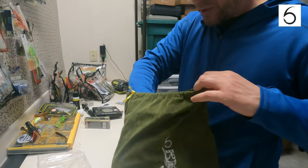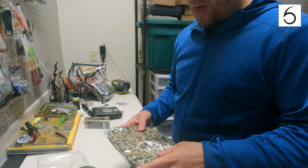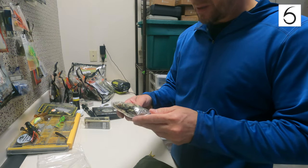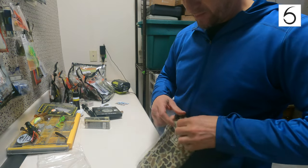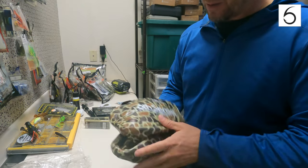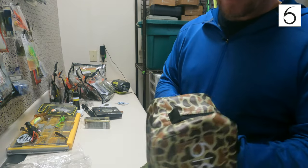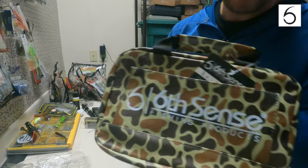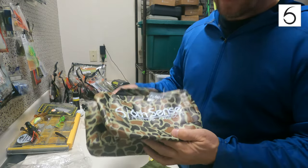What do we got here first? Out the bag, we have a small bait bag. I have two of the big ones. This is my first small one. Oh, the little one's nice. You can actually fit this right inside your backpack. A nice looking bag. Smelled it, it's plasticky. Good sized little bait bag. You can just throw some little stuff in and go to town with that.